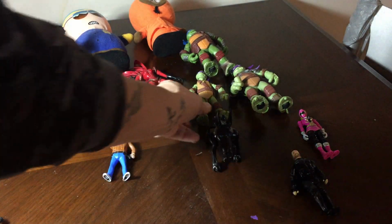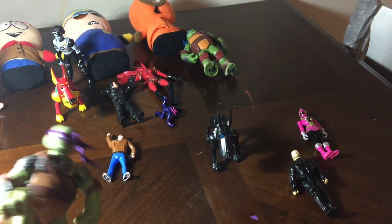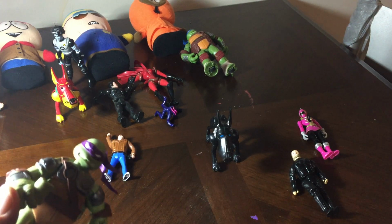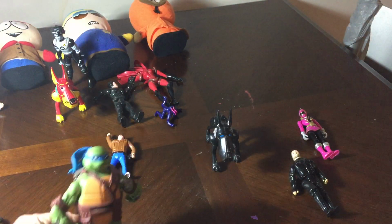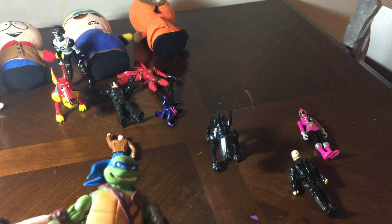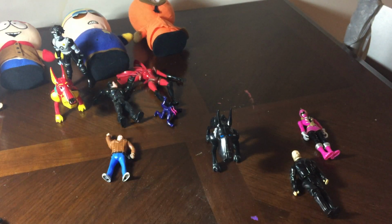Got some more Ninja Turtles. Got a Donnie. Got another Donnie, but he's missing his shell piece. Apparently he's missing whatever he's holding. I don't know what these figures are. They're not old school, so I don't really take too much knowledge into them. I got a rolling Leo. He apparently shoots something out of his chest, which is missing. Figure doesn't work. Kind of a bust.